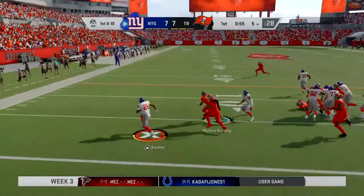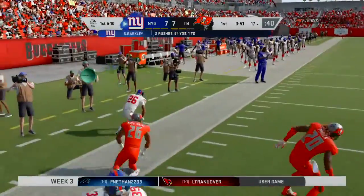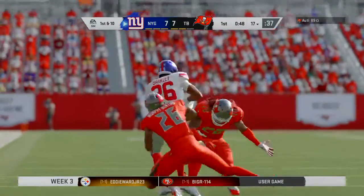They'll start out on the ground. It's Saquon Barkley. And they'll get him down up past the 15-yard line. That'll go for a gain of 13, helping big time to get away from that end zone. First down.